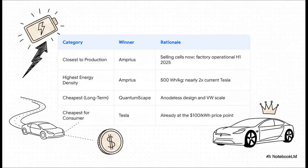So our final scorecard shows that there really isn't one single winner here. Amprius absolutely wins on pure performance and for being closest to production, at least for those high-end uses. But QuantumScape is set up to win the long-term race for the cheapest next-gen battery for the average person. And for right now, well, Tesla still holds the crown for what's actually affordable today.